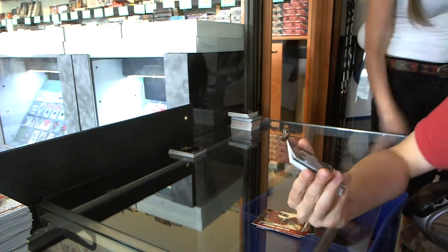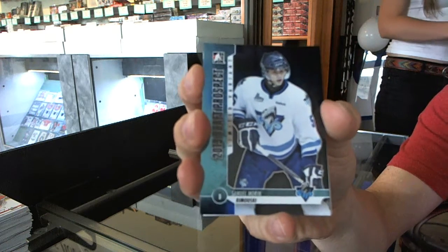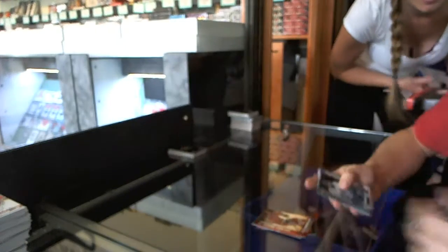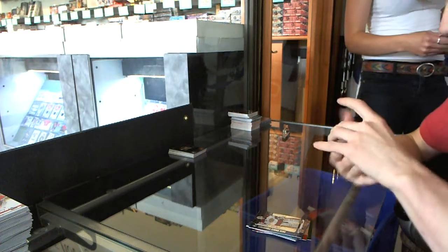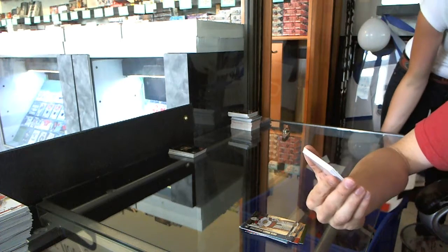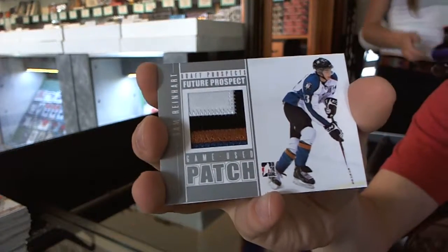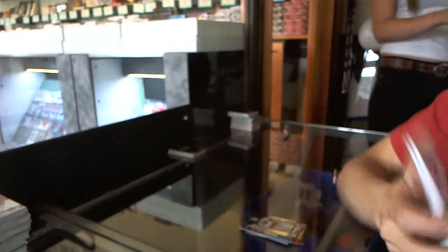Ooh. We've got a base onyx, one of one, Samuel Morin. What the hell kind of box is this? We've got a four-color future prospect game-used patch silver out of 9, Sam Reinhart. Just a four-color patch out of 9 of the second overall pick. No big deal. Sam Reinhart.